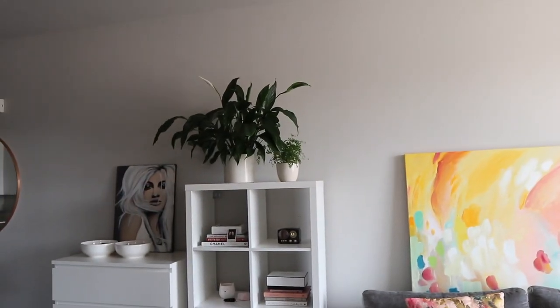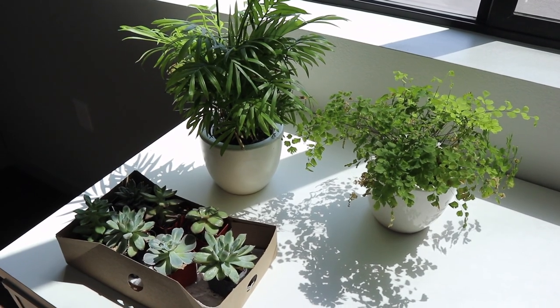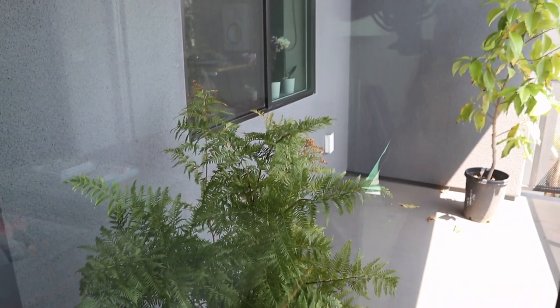And my plants, they are still alive. I showed you guys those in my last video. These guys are still alive too. In my last vlog, I showed you my plants that I've bought. And then we got some new plants. We got this guy over here. We got that one there. And we got that one there. So that's our little balcony.